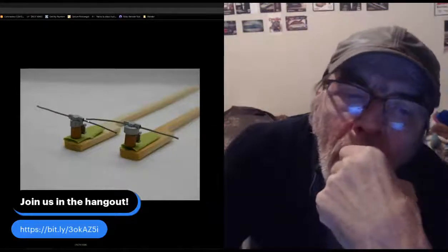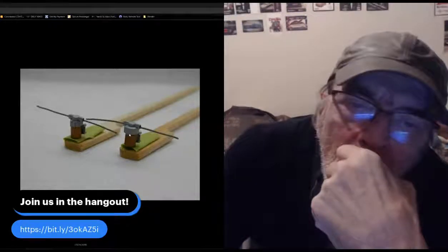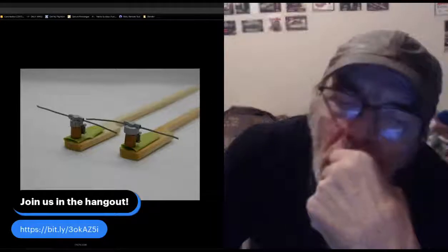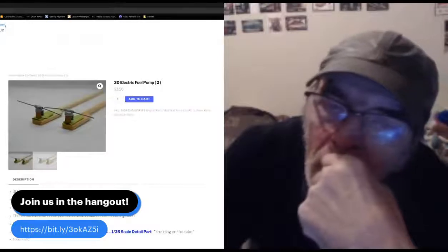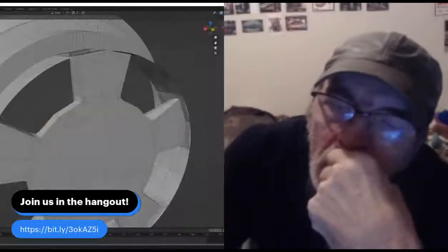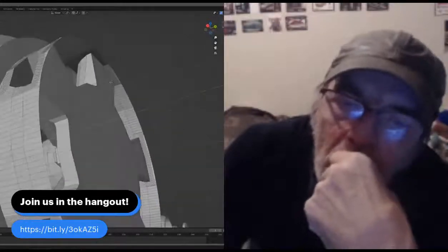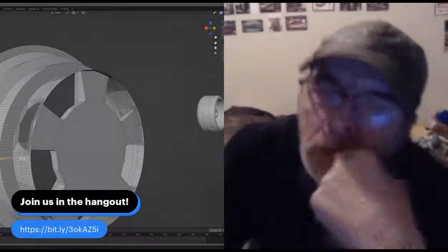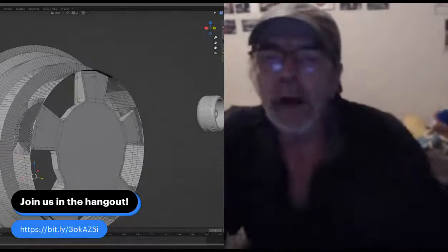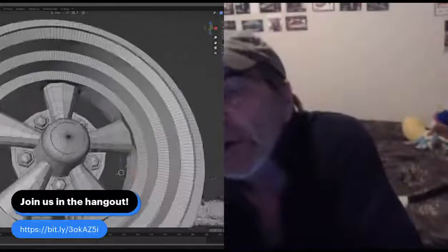Does it come with the braided line? No. That's interesting. I think I could do better than that. A lot of the old cars ran a dual electric fuel pump. Even today, not very many cars ran a single unless it was just street driven. Then they had a single one.